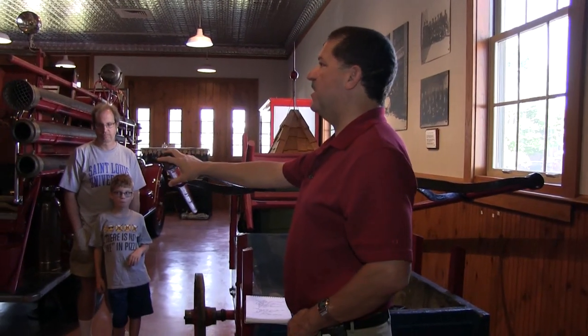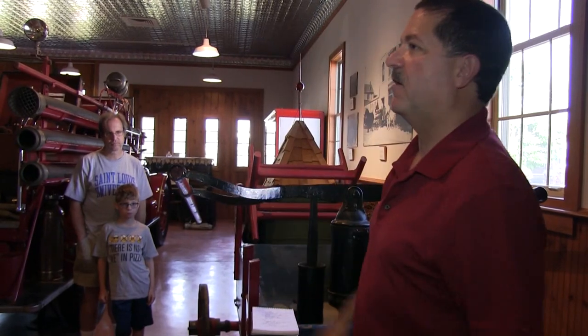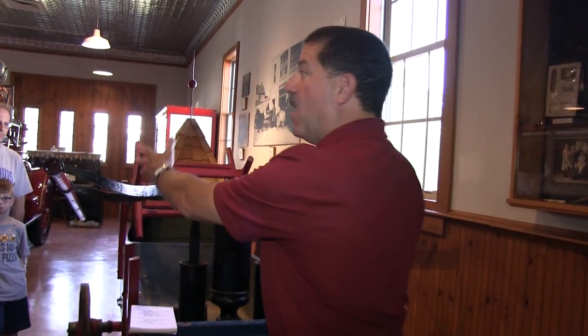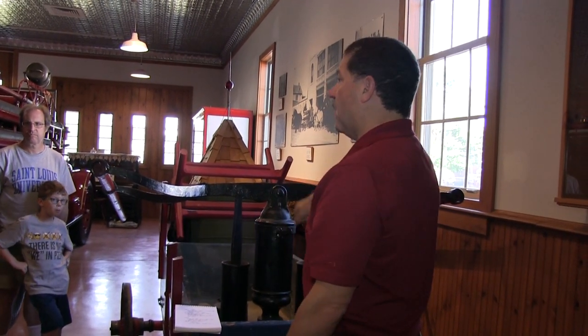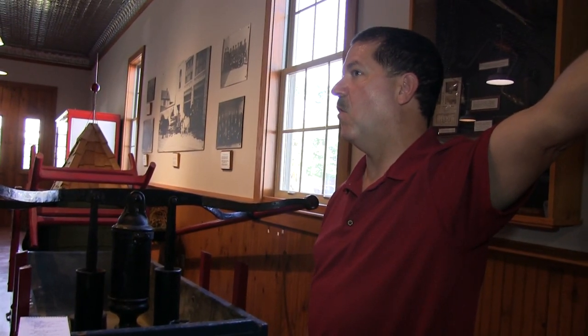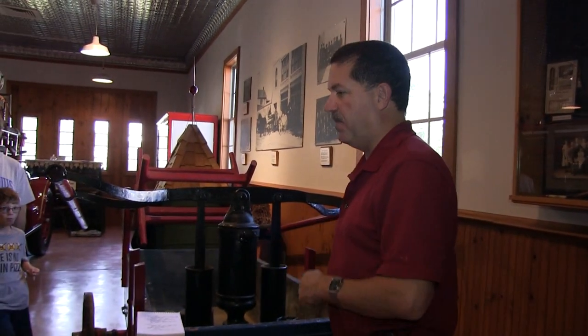And one of the greatest dangers is while this handle is going up, down, someone jumps in here getting their hand smashed. So manpower intensive, manpower demanding. Water supply was tough to achieve, and the amount of water and the distance the water would flow was fairly limited, but it was better than buckets of water.